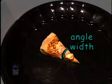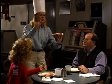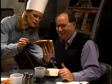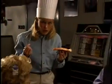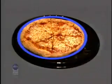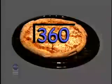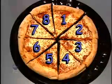So let's measure the angle width of this slice. That's the part you put in your mouth first. Excuse me, sir. What does this protractor read? The protractor reads an angle width of 45 degrees. Right. So, what is the measurement of all the other angles touching the center? They have to be equal, the same measurement, 45 degrees. Right. Now, most pizzas are circular, and circles measure 360 degrees. If you divide 360 degrees by 45 degrees, the original pizza had 8 slices.